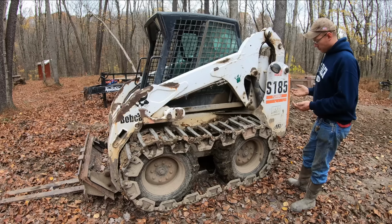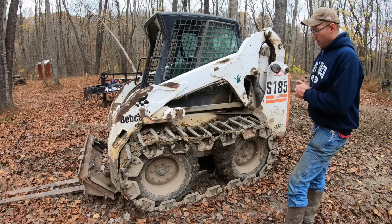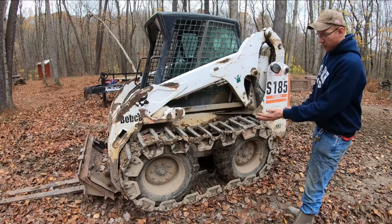So the big difference between a skid steer, skid loader, or a CTL compact track loader is rubber tires versus rubber tracks. Now, we're not gonna get into it, but you can also take off these tires and bolt a track system on that's aftermarket. That's a whole different video. But this machine came from the factory with rubber tires.